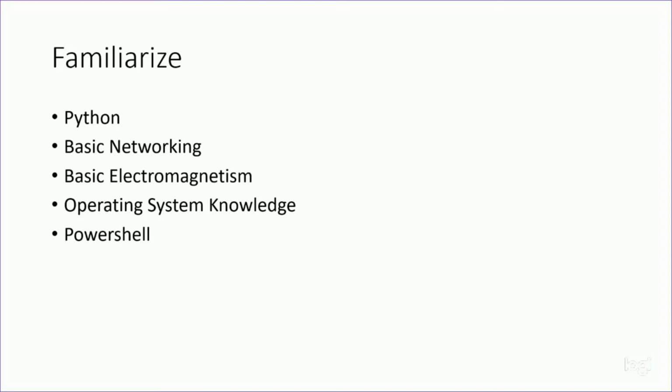You're going to want to know things about Linux, operating system knowledge, command line. You want to get the basic commands of that. And then PowerShell, Bash scripts. Those are also a very important thing you should familiarize yourself with.